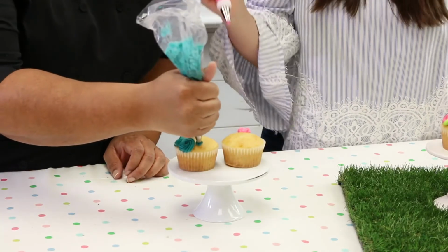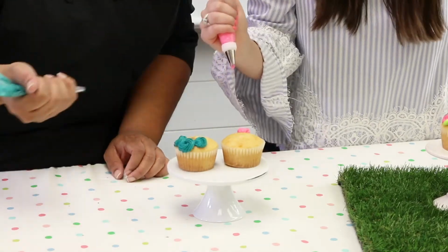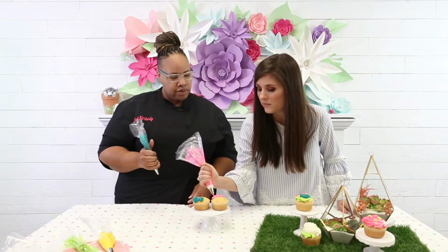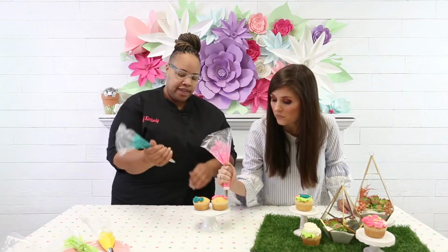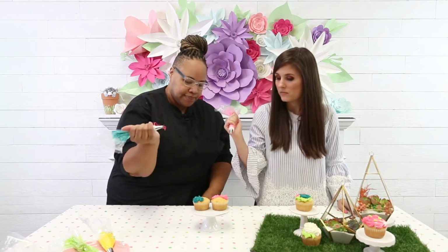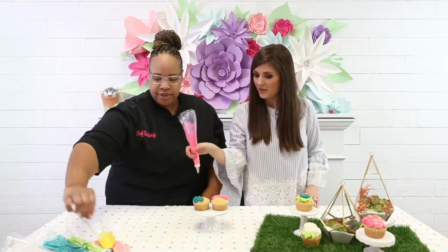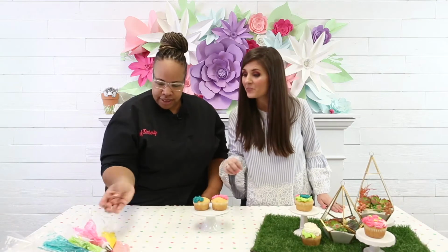That's literally all I did. Oh, wait, so I'm doing that with the pink too? Yep. So go more small circles next to it, or you can do big circles, or if you're feeling fancy, you can just do a dot. It doesn't matter. You can't do this wrong. That's the beauty of it. I'm feeling pretty confident. You should.